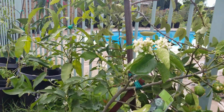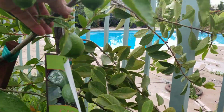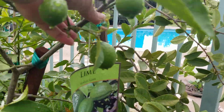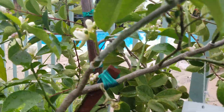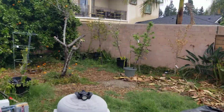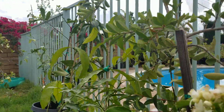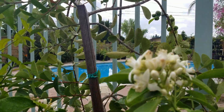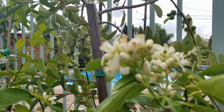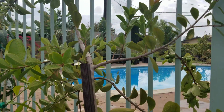This is a lime I got from Costco last year, and I rescued it. It was dying, and over here I was able to graft navel orange. That same orange tree right there. I was able to graft it onto here, and so this guy will produce me lemons and oranges on the same tree. First time grafting citrus. Did well. That is a lemon guava.